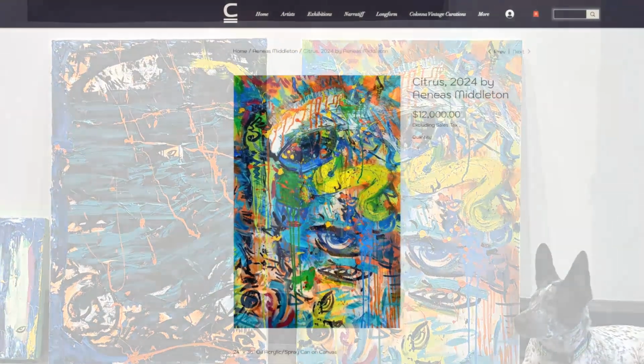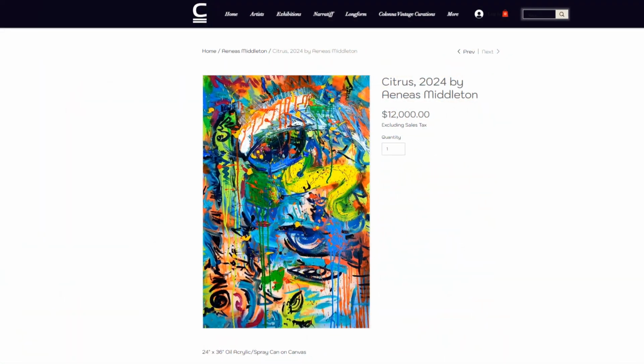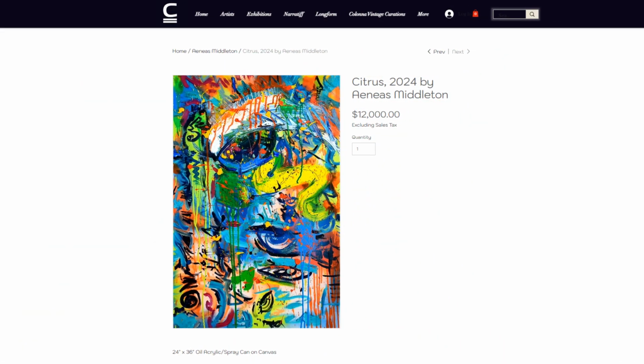So piece number one, we're going to go with Citrus. Citrus is a 24 by 36 oil painting. It also has spray can, and it's on canvas. The dimensions are vertical.